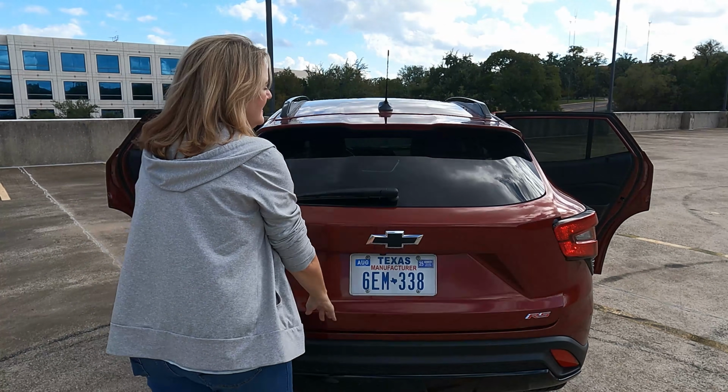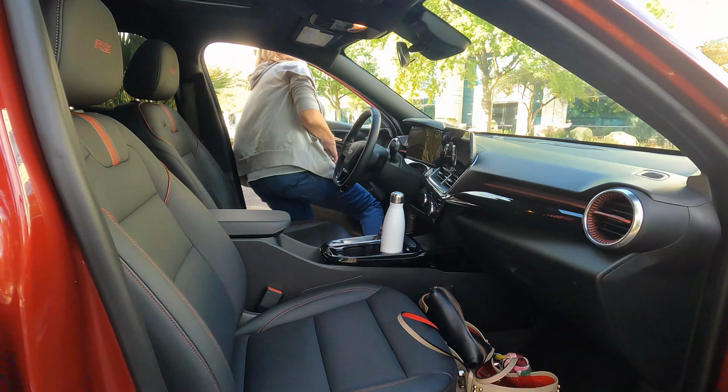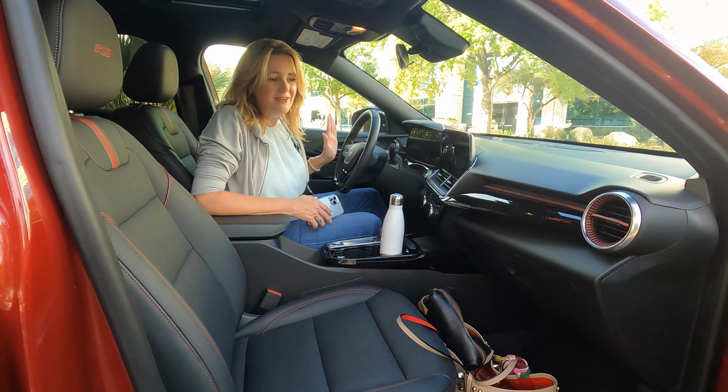Like I said, there's really not a lot of power in here. The seats are manual and the lift gate is manual, but it does close with a really nice thud, sounding very solid. The interior of the Chevy Trax is really quite lovely. It's nicer than any starter level car I ever had.